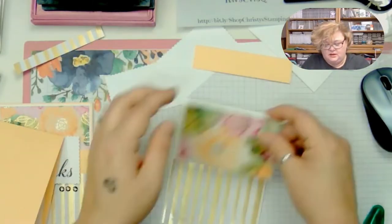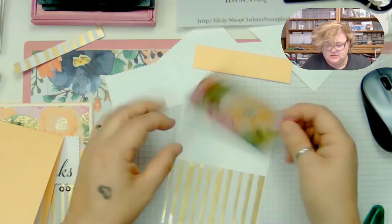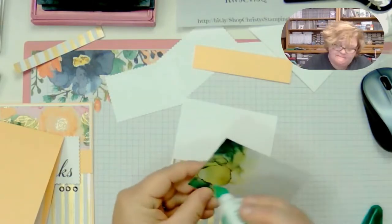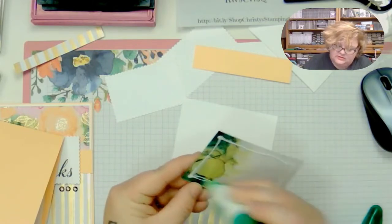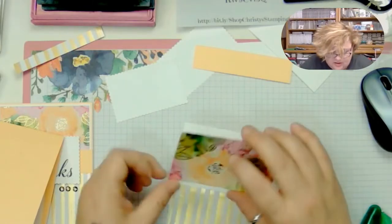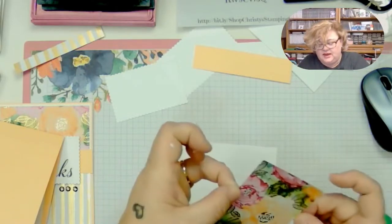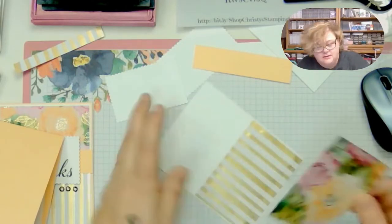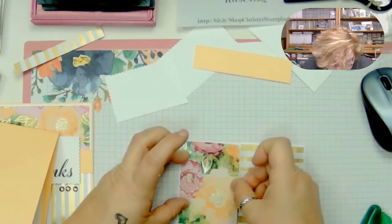But we can put that on there. Make sure you pick which way you like it, because remember it's going to cover some of the peach on this piece. I love both sides of this designer series paper. I like the foiling, because sometimes you like the foiled ones better than the plain. But oh my gosh, this whole pack, a specialty DSP, it's just gorgeous.